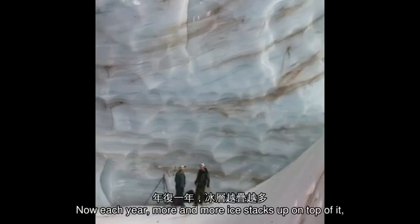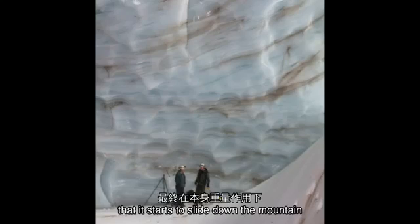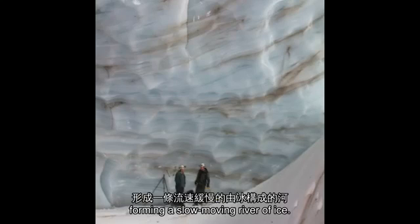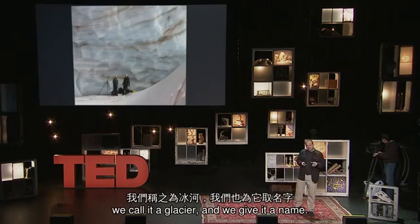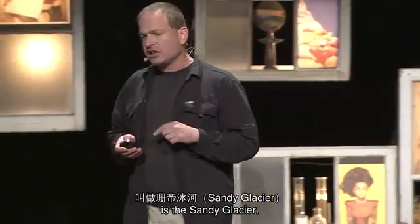Now, each year, more and more ice stacks up on top of it, and eventually it gets so heavy that it starts to slide down the mountain under its own weight, forming a slow-moving river of ice. When an ice pack like that starts to move, we call it a glacier, and we give it a name. The name of the glacier these caves are formed in is the Sandy Glacier.